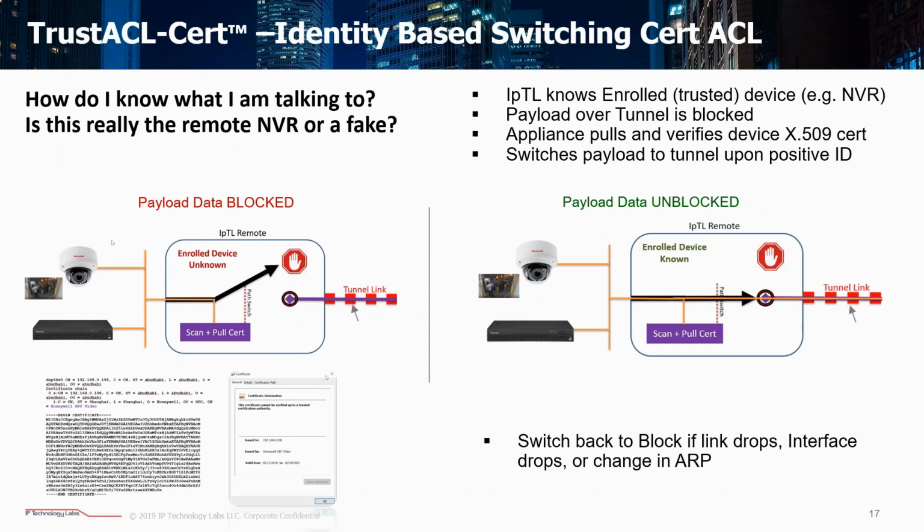So one of the features you're going to see rolling out here shortly is our Trust Cert ACL. Now, most NAC solutions want you to install a client on the device. And again, that's great for a PC or a phone, but it's not going to work for your IP camera, for example. Other passive fingerprinting techniques aren't 100% locked down. You can still spoof the network behavior of that device. Our solution is a patent-pending feature that will actually go out and grab the X509 cert from the device, use that to authenticate the device, and then activate go, no-go, block, unblock ACLs so that device can go talk to the head-end network. Now you can have certainty that the remote device that you're talking to hasn't been tampered, spoofed, or swapped out.